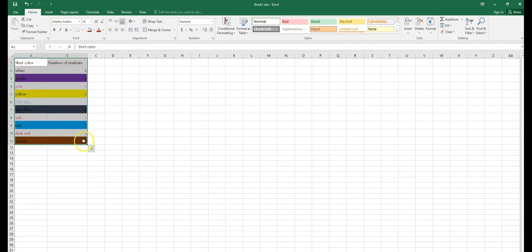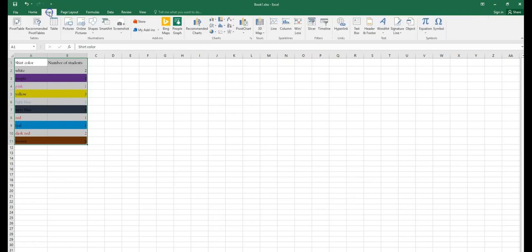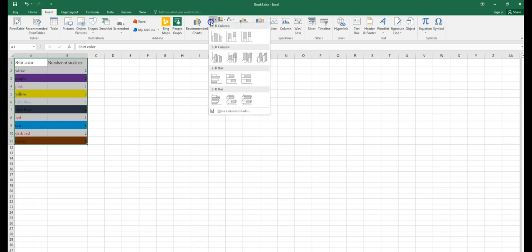Now that it all has this green box around it, I can come up to the top to look at my tabs. I'm going to be inserting a graph, so I'm going to use the Insert tab. 1, 2, 3, Insert tab. I click on the Insert tab, and my ribbon changes. I am going to add a chart graph to my spreadsheet. I can choose which one I want.